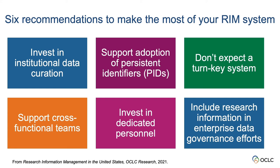And with that, you also must invest in dedicated personnel. This is not something that should be managed with 10% of one person's time and 10% of another. You do need dedicated personnel because this is a very large and important undertaking for your campus.